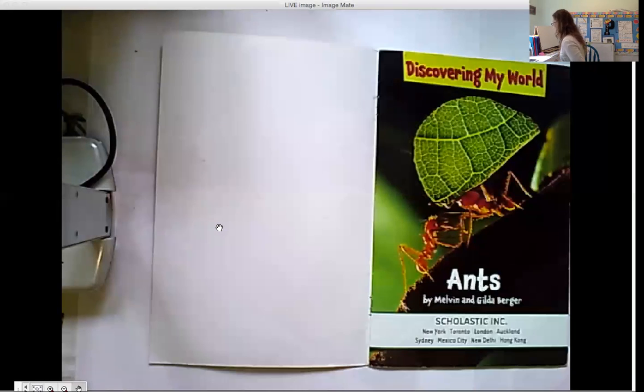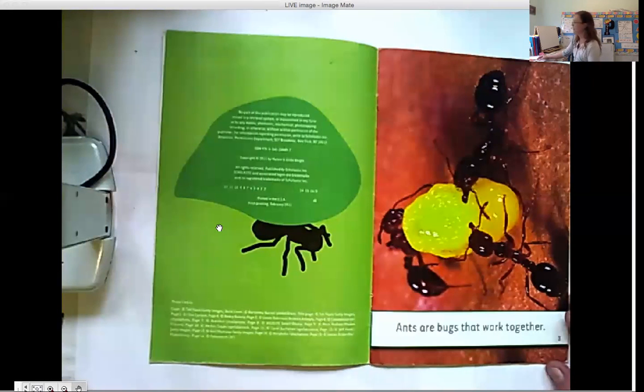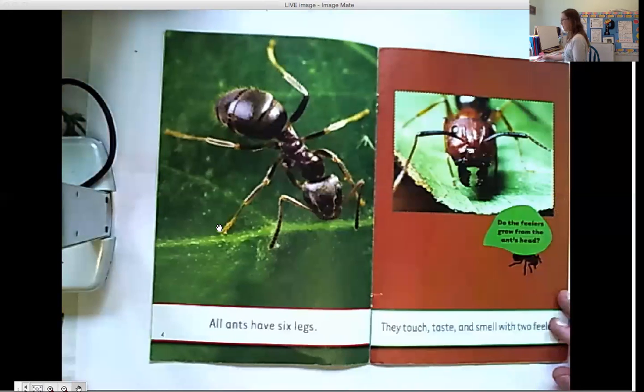Ants by Melvin and Gilda Berger. Ants are bugs that work together. And we learn that ants are insects. All ants have 6 legs.